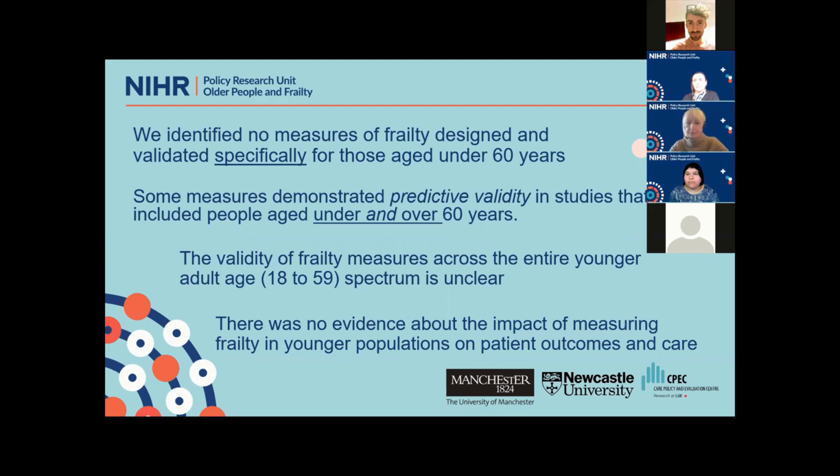So first, we didn't find any measures that were designed and validated to measure frailty specifically in younger populations. The evidence that we found came from studies that were measuring frailty in samples aged under and over 60 years, and using the sorts of tools typically used with older populations. We also found evidence that some measures of frailty demonstrated predictive validity in samples that included younger populations.